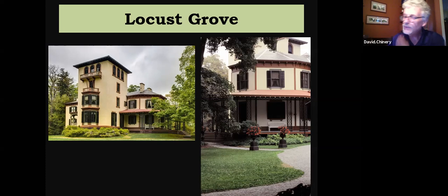So we go a little further north again, and we go to Poughkeepsie, and here's a garden called Locust Grove. Now, Locust Grove is one of the old historic estates along the Hudson River. This was the home of Samuel F.B. Morse. And if we were all together, I would say, what did Samuel F.B. Morse do? Well, a lot of people might say he invented the telegraph, and that's exactly right.